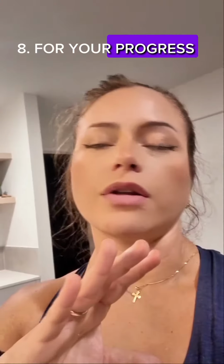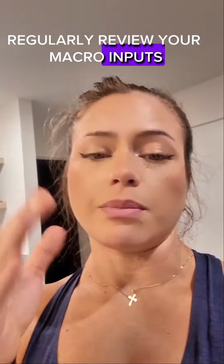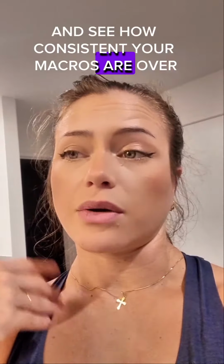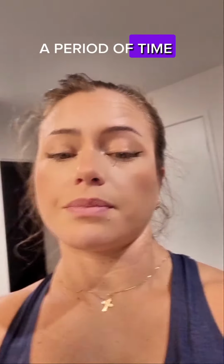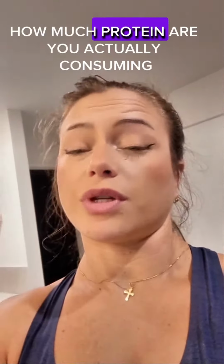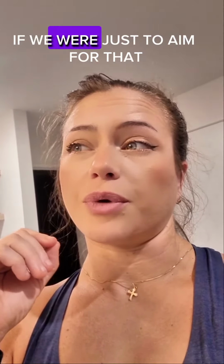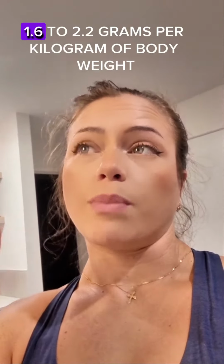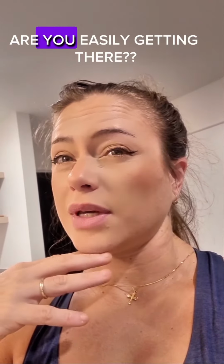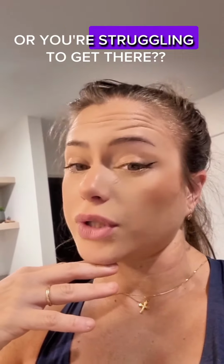Number seven, for your progress, regularly review your macro inputs and see how consistent your macros are over a period of time. Even if you don't have macro targets, think about how much protein you are actually consuming if we were just to aim for that 1.6 to 2.2 grams per kilogram of body weight. Are you easily getting there or are you struggling to get there?